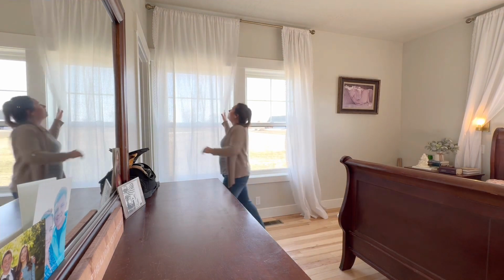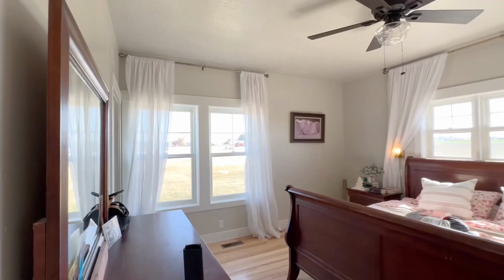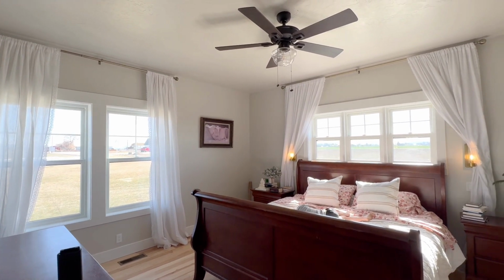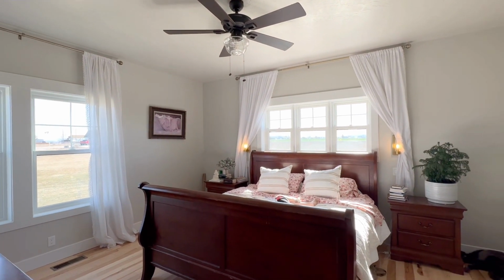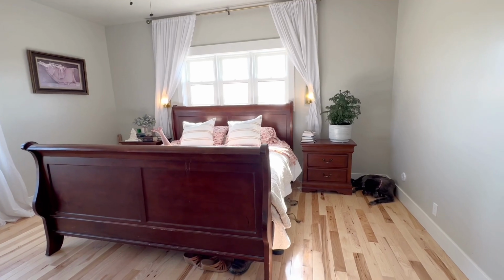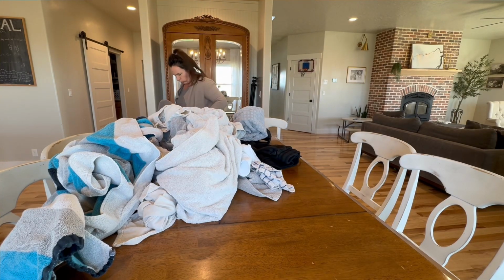My husband and I built this house. It's been about a year now that we've been in here, but one thing that I did when I was drawing the plans was add lots of windows to the master bedroom and make sure that the bedroom had south-facing windows. So this bedroom faces east and south, which is excellent for morning sunlight and helps me wake up in the mornings and get up and get going.